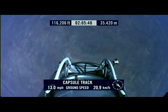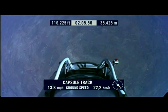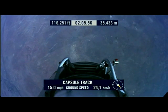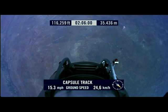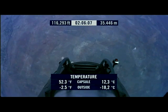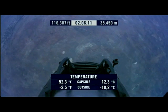So that ascent has slowed now. It's about half of the earlier ascent rate of 1,000 feet a minute. That's because of that thin air up there, and the differential is becoming less and less between the helium in the balloon and the thin air outside the balloon. So as it does, the ascent rate slows.